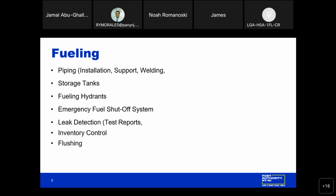Type of storage tanks, where they're located, how they're tied in, are they properly placed based on the drawings, the hydrant fueling, emergency fuel shutoff systems, is that in place? Leak detection, making sure the test reports are all submitted and having them on hand at the time of the inspection, any flushing that's required for the overall system. All these reports should be on hand, ready to share should a question arise. Next slide, please.